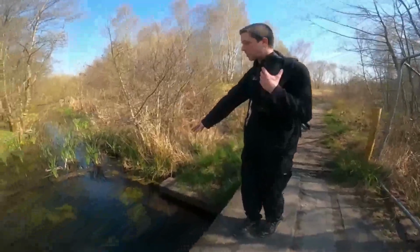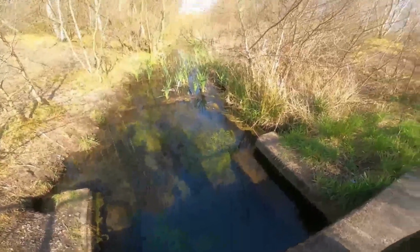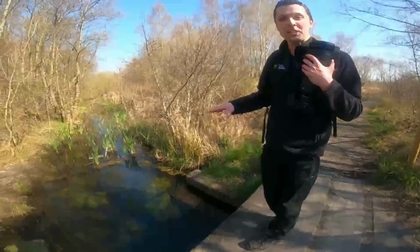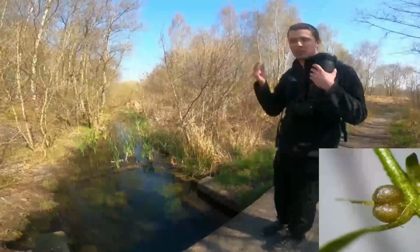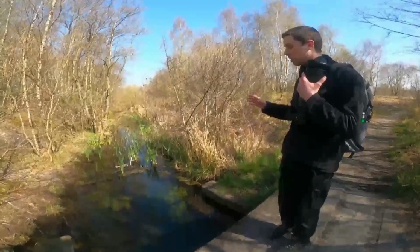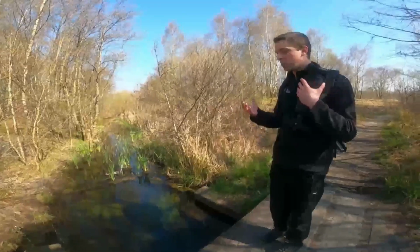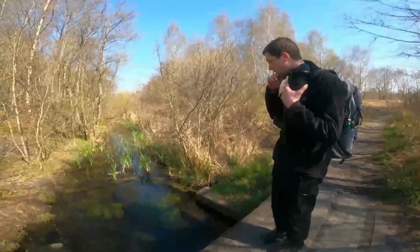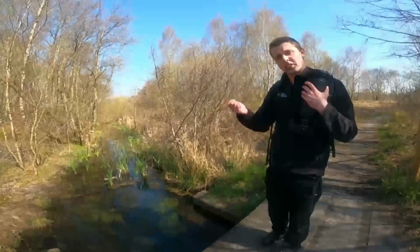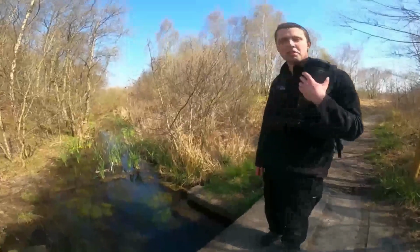Just down in here, you can see this plant in the water. This is one of the starworts, also called Callitriche, and this is a very difficult genus to identify. You actually identify them by the seeds, so it's quite a difficult plant to identify to species, but fantastic for oxygenating the water, making the water more pure for wildlife. This is often transported by birds, so the seeds actually get caught in the duck's down and are transported, which is quite interesting.